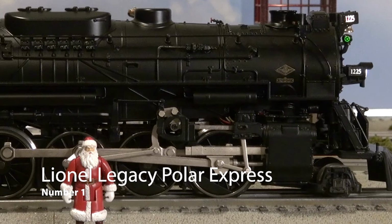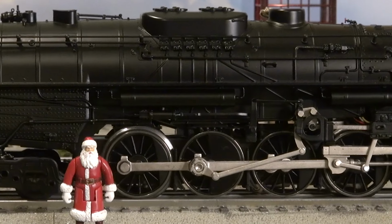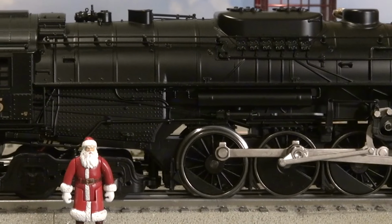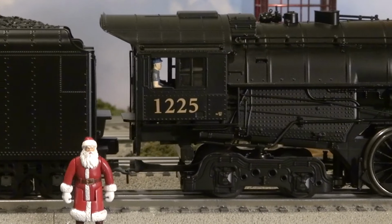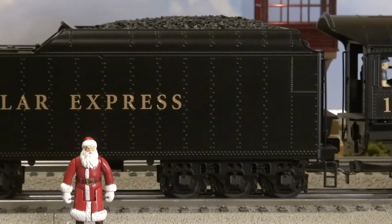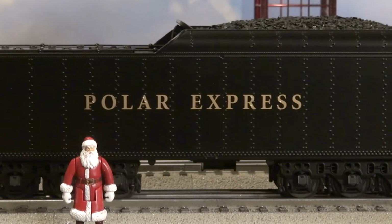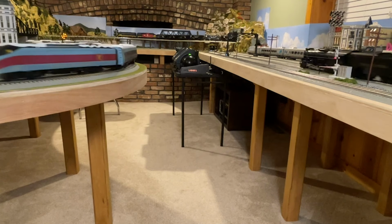The famous Lionel Legacy scale version of the Polar Express. This engine has been leading the hype train since its release in 2017. And this is the second release of the scale Polar Express. The first one was done a couple years prior, and Lionel has yet to do it again. But I will tell you that it would be a pretty smart engine to reproduce.